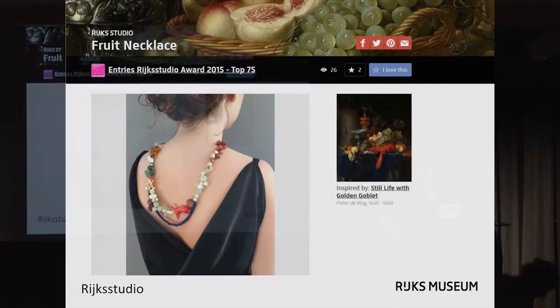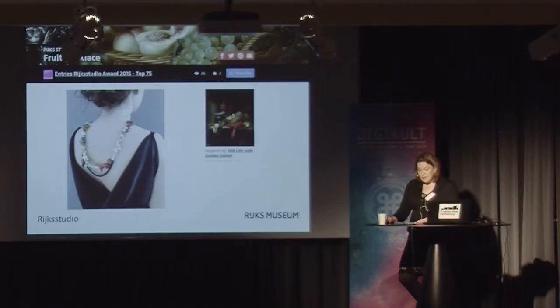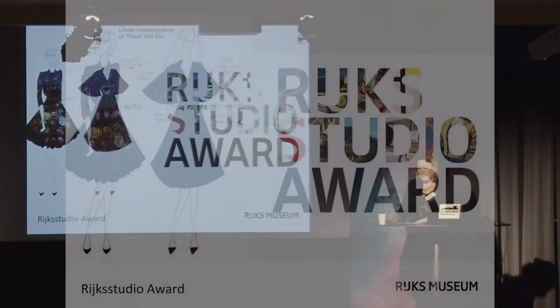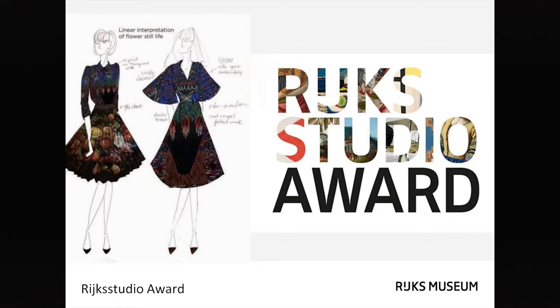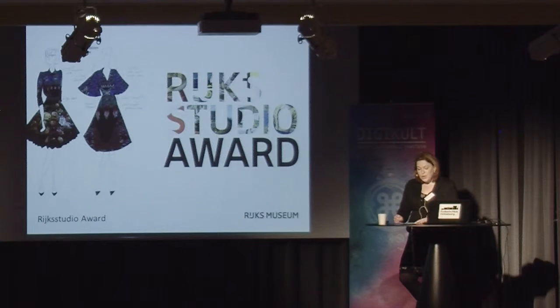Here you see a necklace inspired by a still life with golden goblet by Pieter de Ring. And this leads me to the next slide, which tells you about our annual Rijksstudio Award. This competition invites everyone, and you don't have to be a professional designer to make your own masterpiece inspired by our collection. And the winner gets an award, an amount of 10,000 euros, and a small exhibition in one of our galleries. It's really nice to see what people do with our collection.